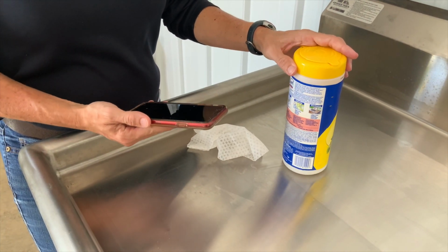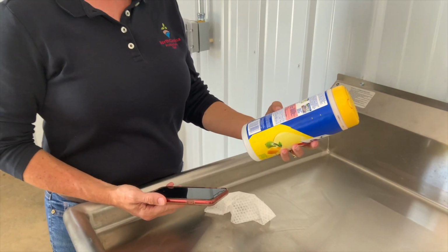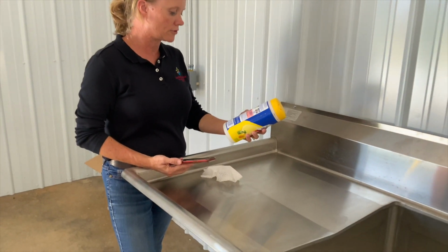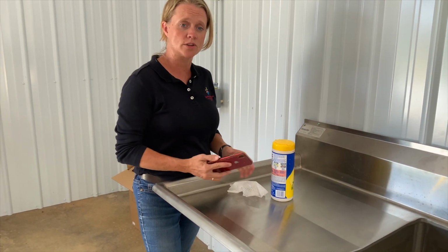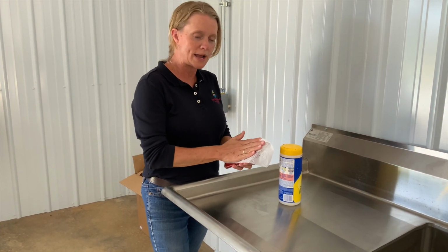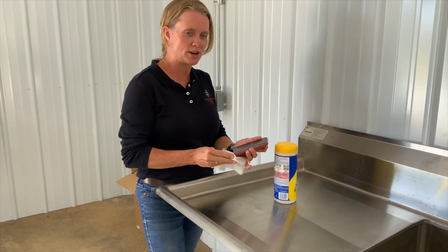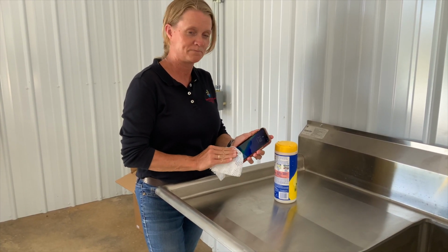Just make sure you follow the directions. So for example, for these Lysol wipes, allow to remain wet for 4 minutes. So in other words, it might take more than just one wipe to allow that surface to remain wet. But when you're wiping, be sure to get all the cracks and crevices to ensure that you are indeed disinfecting the virus.